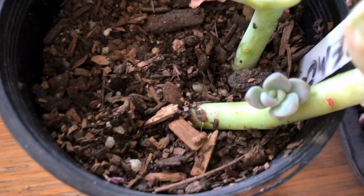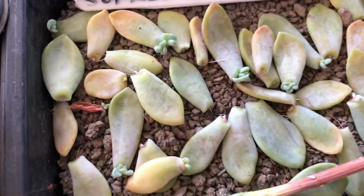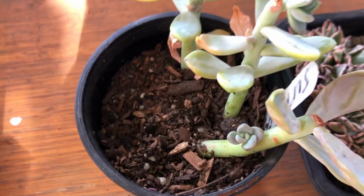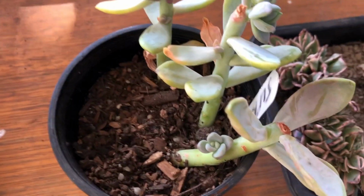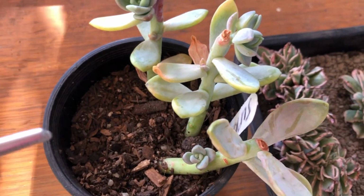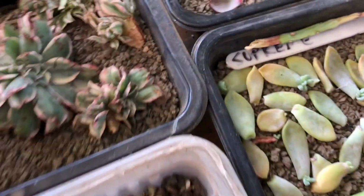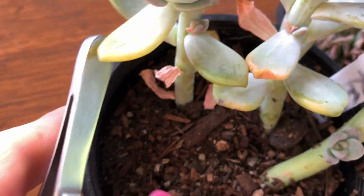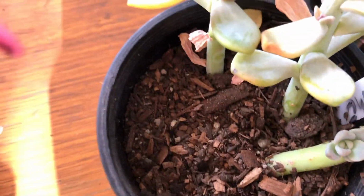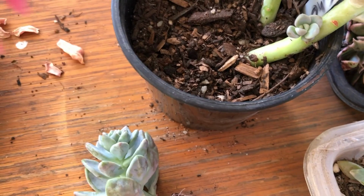But if we compare the size of these pups coming compared to the leaves, I still think this is a better method. Maybe as far as quantity of the yield might be less, so you might get more per se with a bit more patience waiting for them. You can see there's another one coming there as well, so we'll keep watching these and we'll see.